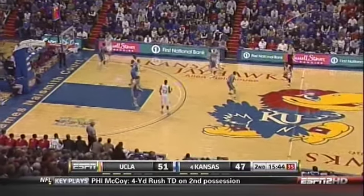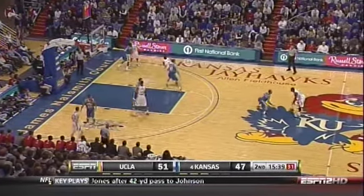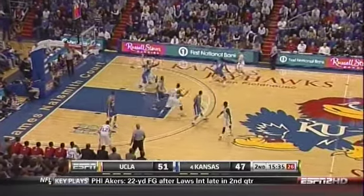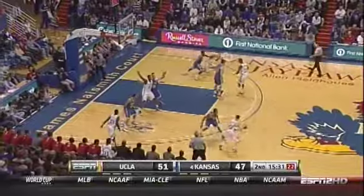That's the 15th foul on UCLA. And we're barely 4 minutes into the second half. Good job. Credit Kansas for attacking the big guy on the show on the ball screen. But I didn't like that call.